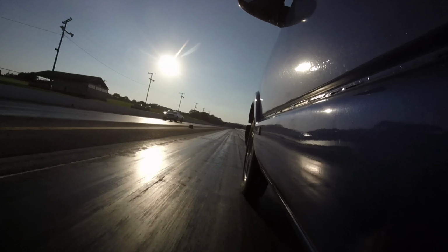Hopefully it was a good pass. It felt really good for it to be as hot as it is. So we're pulling up, gonna find out right here. All right, here's the readoff. 1.80 60 foot, that's kind of slow. 7.92 in the 8th at 87.3 miles per hour. 12.43 at 109.6.